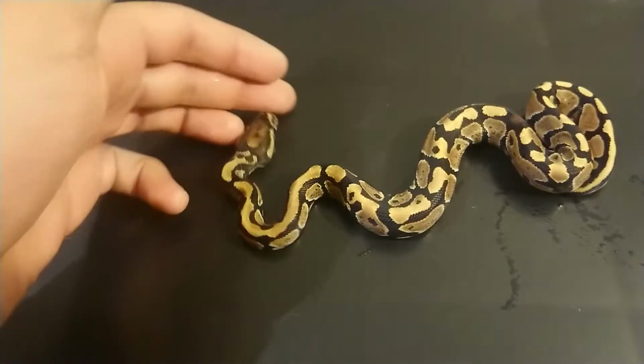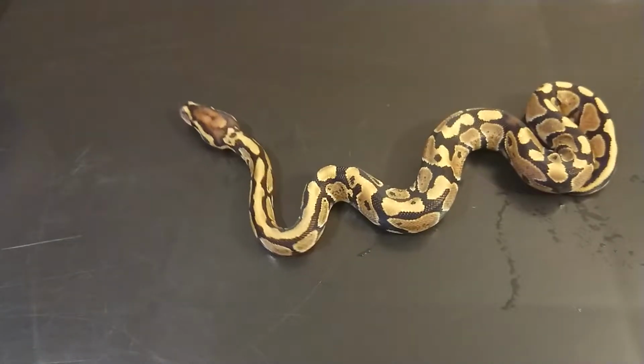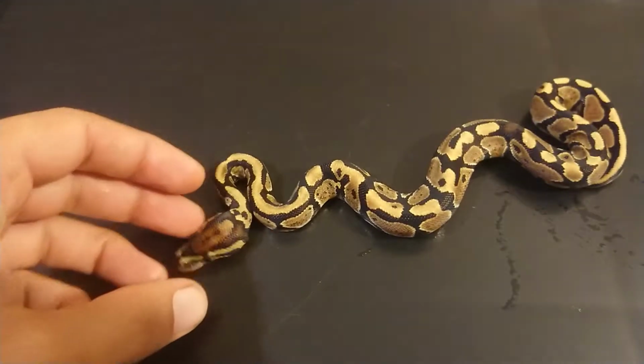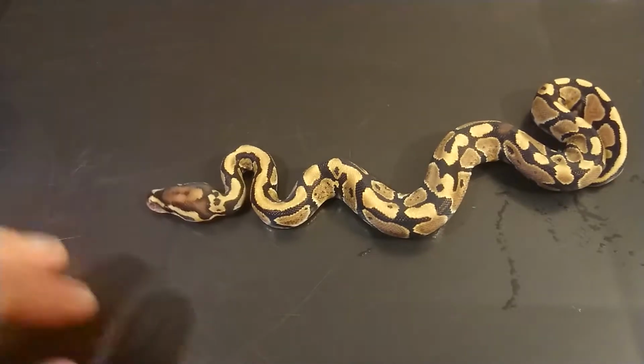So yes, this is the worst case scenario that you can get. Still a very lovely animal. Two enhancer genes. And he or she will be available.